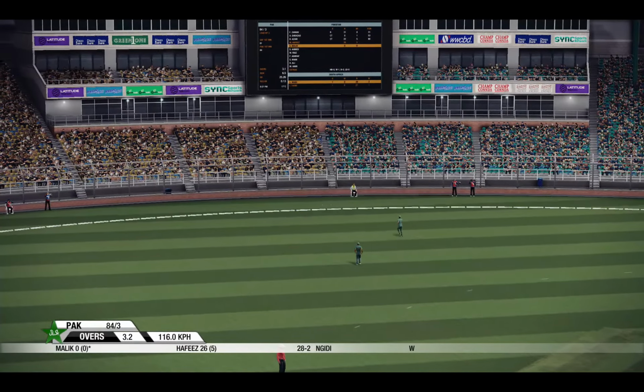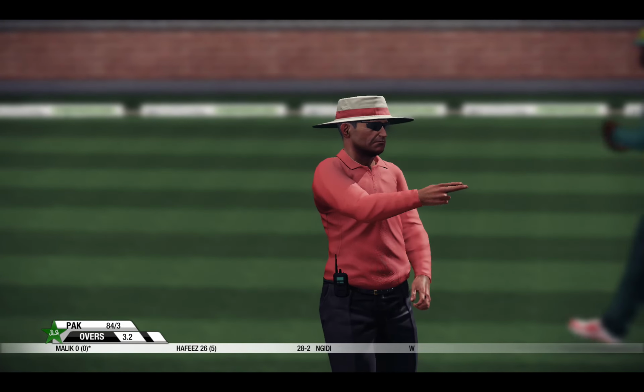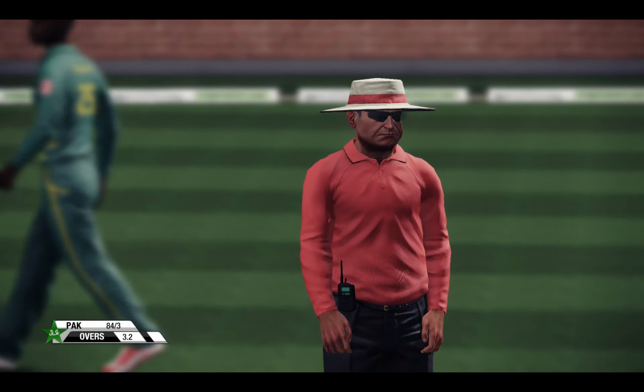And straight away, he's off the mark. There's no better sight than seeing a bad ball put away to the boundary. Lovely.